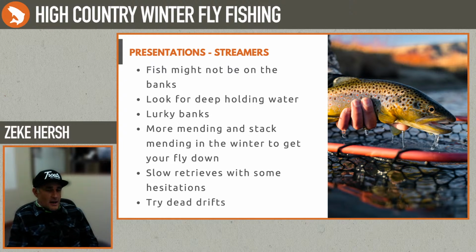And then something a lot of people forget about is sometimes throwing a streamer with a dead drift. It's not a bad technique, and you'll surprise yourself. Get a good eat, and it also helps you figure out where those fish might be. Maybe you get that dead drift, and your fly's ticking the bottom, and then one eats, and you're like, oh man, those fish are real deep. So let's try that again, or do that same thing and then slow retrieve, and that can be the trick of the day right there.